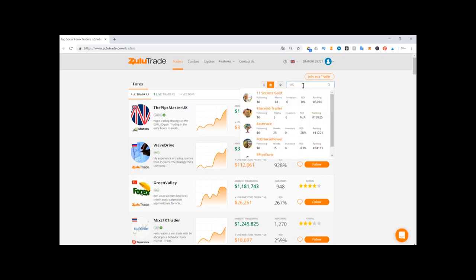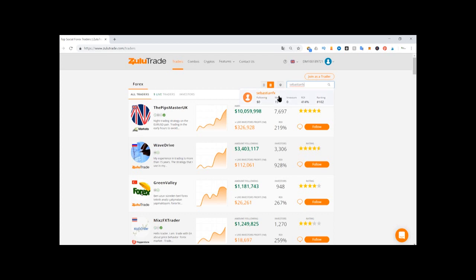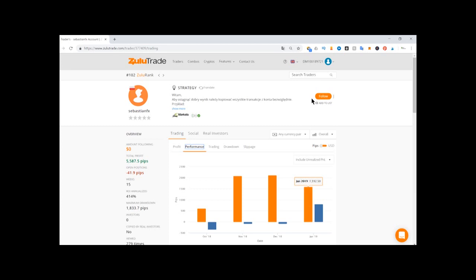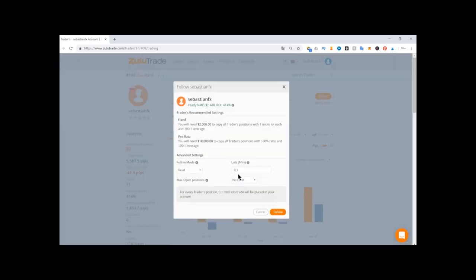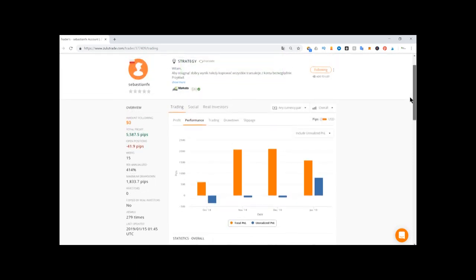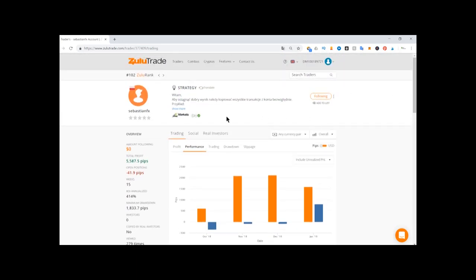The first trader we wanted to check was Sebastian Fx. On spot 102 this week. So we wanted to follow this trader, and I just click on follow. Yeah, 0.1 is the lowest we can choose actually here. And I used to go for the fixed one, and no limit for the trades. Used to have 23 trades maximum. Yes, then we have followed our first trader.